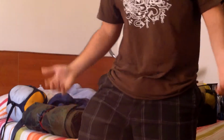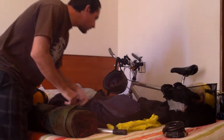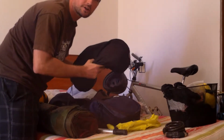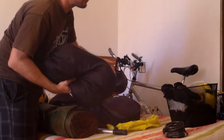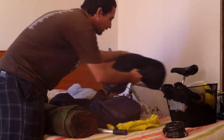So basically, what goes in is obviously clothes. Need clothes. Got 3 major things of clothes. I got clothes that I wear when I'm biking. Got about 3 sets of clothes in here. Actually 2 sets at the moment, because one of them is the one I had previously been wearing, and it's sitting in the closet airing out right now.